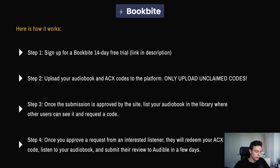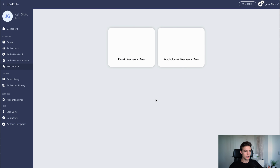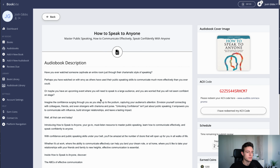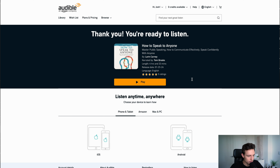Finally, let's have a look at what that's going to look like from the reviewer's end. You can see here, go to the notifications, review request has been approved. Once the person requests the review and you approve it on your end, they're going to see your book pop up in their back end like this, and they can see the description, and the code is going to pop up. They can take that code, go to the link to redeem the code, redeem it, and then they're going to have that audiobook, and they can listen to it.